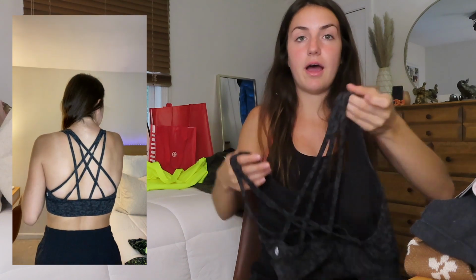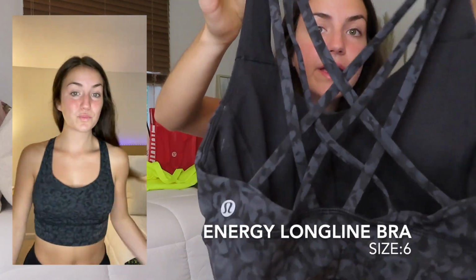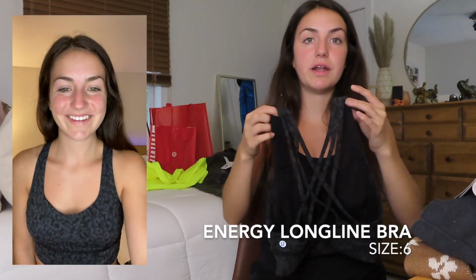And it was $29. Was this black sports bra. And I think I got this one for $39 or $29, I don't know. But it's just like the casual, regular sports bra that they are pretty popular and known for. And it has the longer body, so I feel like I'm a little bit more covered, which I kind of like.